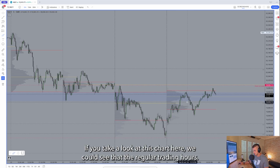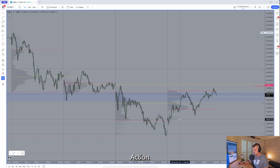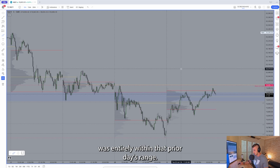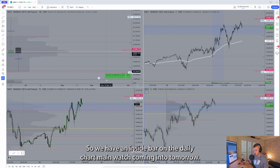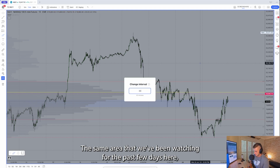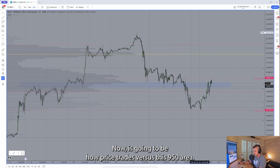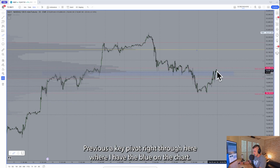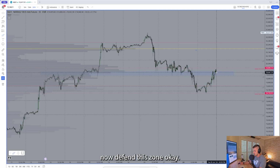If you take a look at this chart here, we could see that the regular trading hours action was entirely within that prior day's range. So we have an inside bar on the daily chart. Main watch coming into tomorrow is going to be pretty simple, right? This same area that we've been watching for the past few days, or like the past week now, is going to be how price trades versus this 950 area. Previously a key pivot right through here where I have the blue on the chart, right? We want to see if buyers can now defend this zone.